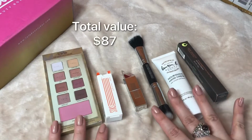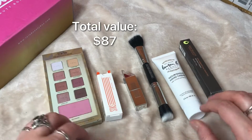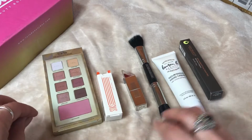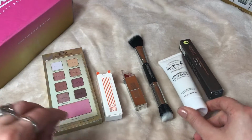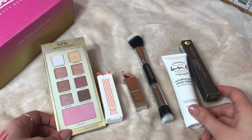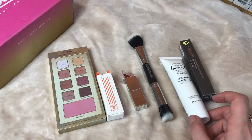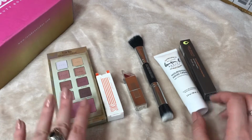Alright, overall, I'm not disappointed at all with this box. I feel like it's a great variety of different things, from a brush to some makeup to some hand cream, and a really nice combination of products. Now, would I say it's better than the BoxyCharm? In my opinion, no, not really. I feel like it's just personal preference.